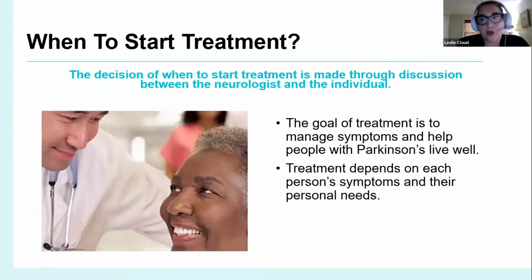So once you've been told we think you might have Parkinson's disease, the next logical question is, when should I start treatment? So the most important thing to keep in mind is that the treatments available do not cure the underlying disease. And furthermore, they don't even significantly slow the underlying disease process. So when we say treatment, we don't really mean that you're treating the underlying disease process. We mean that you're treating the symptoms. This is symptomatic treatment. Okay, that's important to keep in mind.